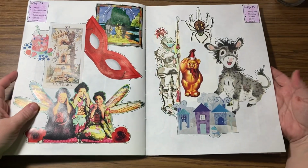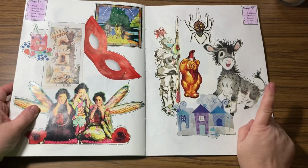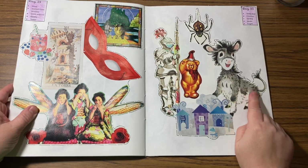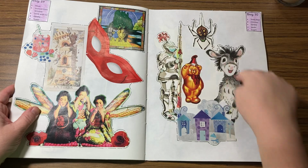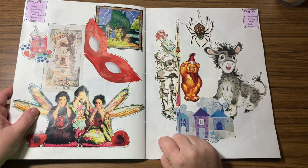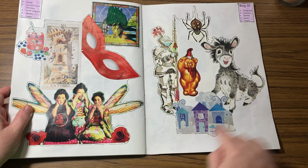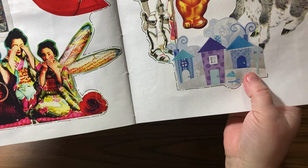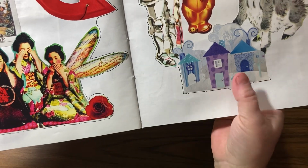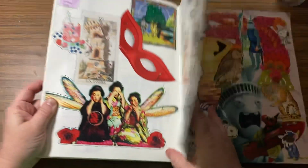Day 30: teddy bear, chimney, donkey, spider, and knight. Love this donkey, he's adorable. He was from a kid's book, and I've got all kinds of them now because I cut them out. Flashcard spider, Christmas ornament teddy, really cool knight picture. And for chimney, I chose this little winter one, I think from Cloth Paper Scissors or something. It's a little ad, maybe advertising a paper pack or something like that, but isn't that adorable?